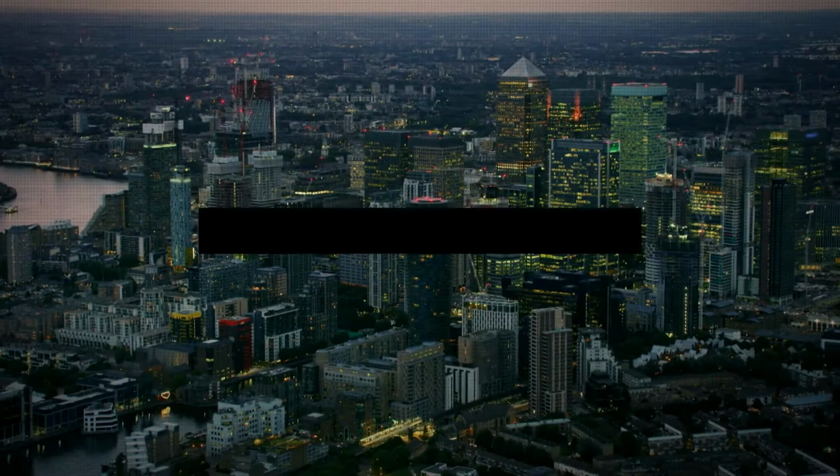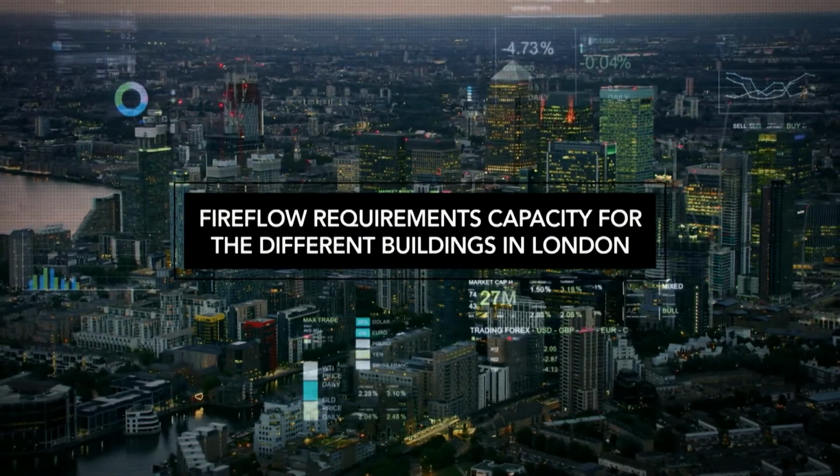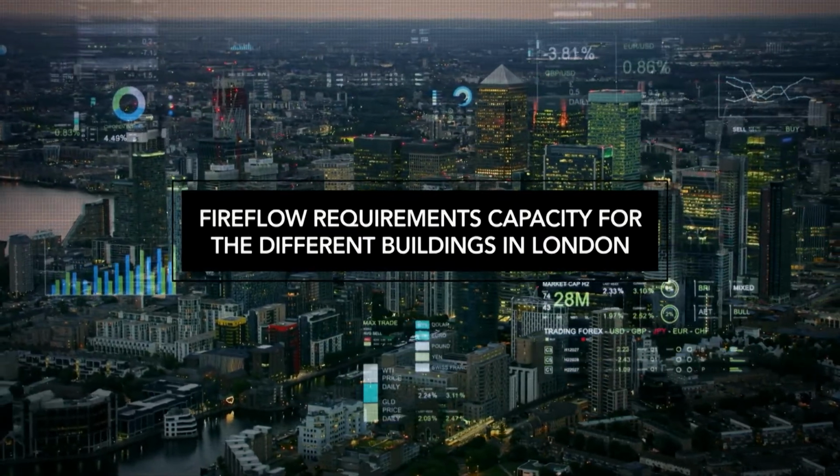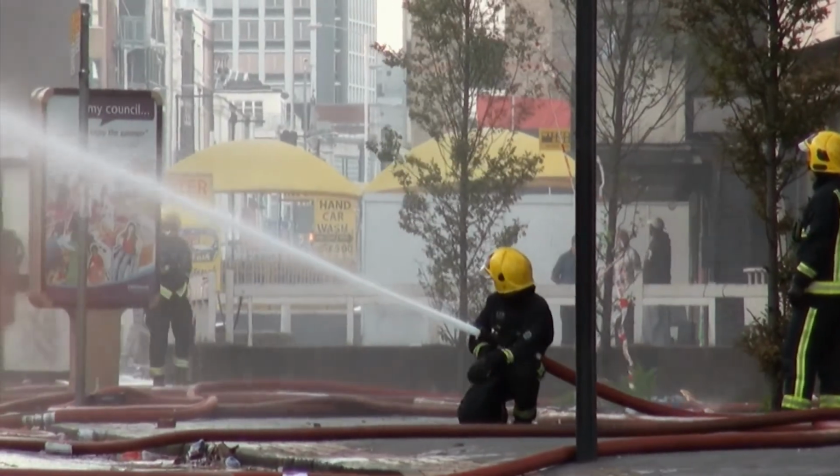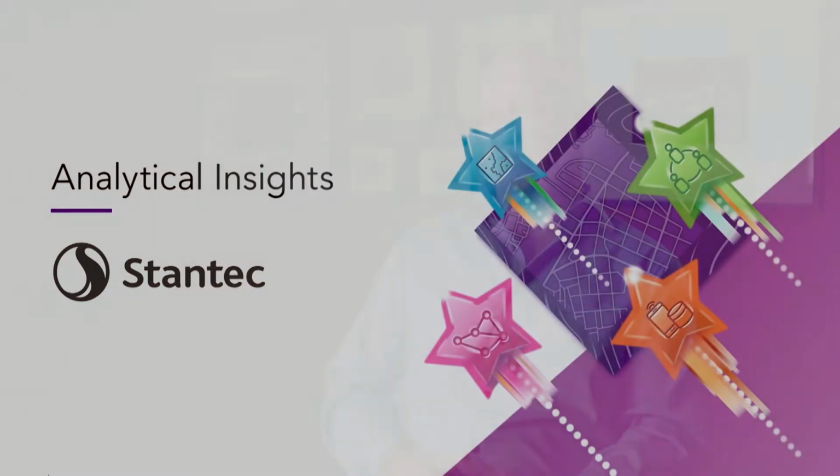The beauty about the Stantec fire flow system is that now we know the fire flow requirement capacity of the different buildings in London, and as part of the analysis we know which fire hydrants require maintenance. We can't promise to stop disasters, but this provides additional support to the fire services to make things more effective.